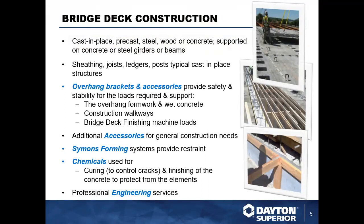The generalized construction of a true project here that we're going to be talking about is one that is actually bidding here in a couple of weeks. We are going to talk about cast in place concrete, whether it be precast, steel, wood, or basically concrete being precast or cast in place, supported by steel girders or concrete girders. We're going to talk about the sheeting, the joists, the ledgers, cast in place, SIP decking, etc.